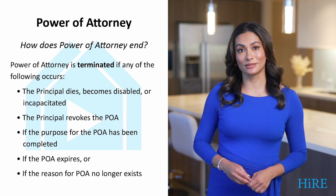How do real estate agents get paid? Payment for a broker's services is called a commission. Real estate agent commissions are paid by the sellers at closing from the proceeds of the sale. The commission is typically a percentage of the sales price of the home, although it can sometimes be a flat fee or a combination of a flat fee plus a percentage.